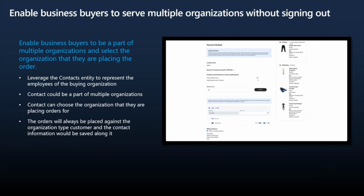So for example, if you think of a franchise scenario where a store owner has multiple stores and they want to order for different stores, using the previous capability where we showed that a single order can be shipped to multiple locations, the business buyer would be able to do that.